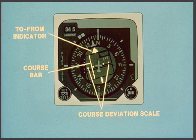Each dot on the course deviation scale equals 5 degrees displacement from a selected VOR course and 1 1/4 degree displacement from a localizer center line. The to from indicator shows to or from the selected VOR station. It is removed from view when an ILS frequency is selected.